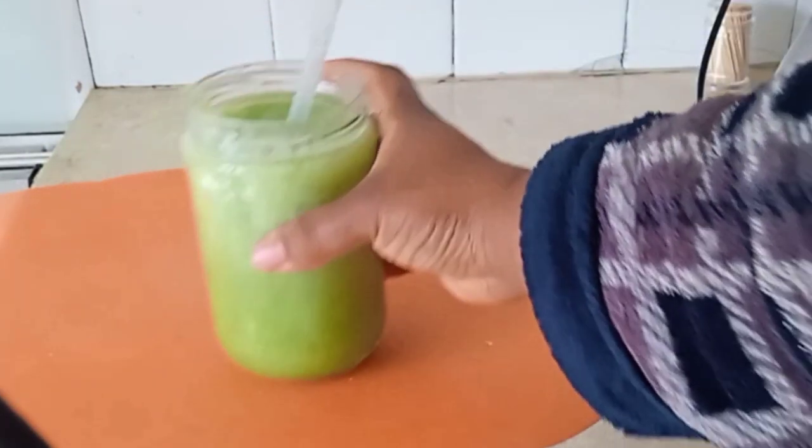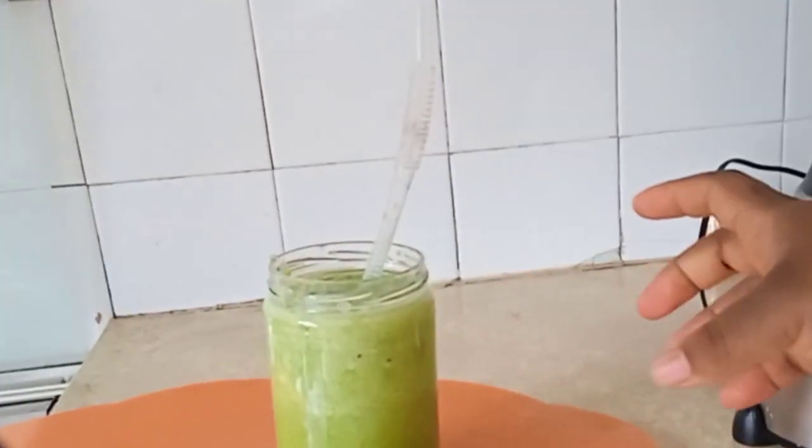If you want to drain that, if you want to remove the chaff and get just the juice, it's totally fine. You can do that. But for me, I prefer drinking it like this so that I consume everything. Look at it, guys. A girl has swallowed everything. Yummy.